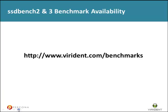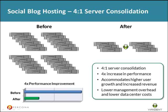I'm just going to spend a few minutes on a use case that we had a few months back, and also walk through the benefits that this customer got by deploying the Virident PCIe SSD devices. This is a Web 2.0 company, a social blog hosting site, using MySQL as a core database for their operations. Before they put in the Virident FlashMax PCIe SSD devices, they had a lot of servers with direct attached mechanical drives and the data being hosted on these servers. This was a typical master-slave configuration for MySQL.